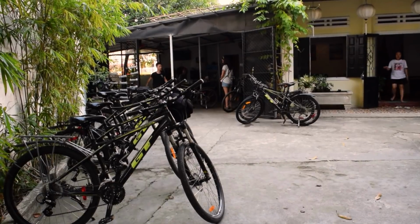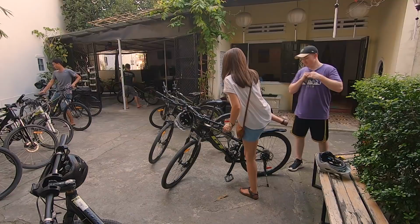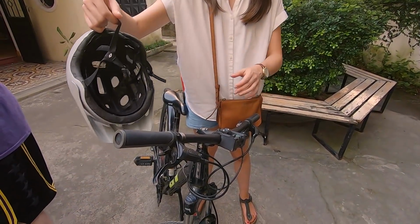Alright, we've made our way over to Grasshopper Adventures. We just rented 3 bikes, cost $150,000 per person. They also include helmets. So we're gonna get fitted, get everything on, and then start exploring the outside of Hoi An.